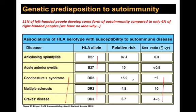But why is that? Well, in those diseases, for the top two, those are CD8 mediated, and B27 is more likely to present that self-antigen that can be recognized. So it's just a chance of, are you going to get the epitope on the surface? For HLA-DR2 or 3, your antigen-presenting cells are more likely to present self-antigens on those MHC, and therefore you develop autoimmunity. Okay, so HLA-associated risks are just your chances of presenting a self-peptide that can be recognized by T cells.